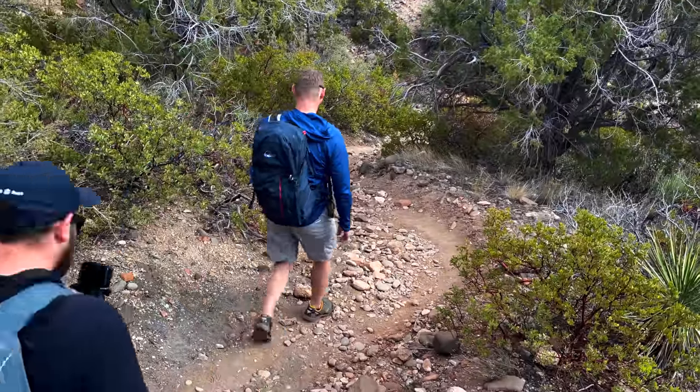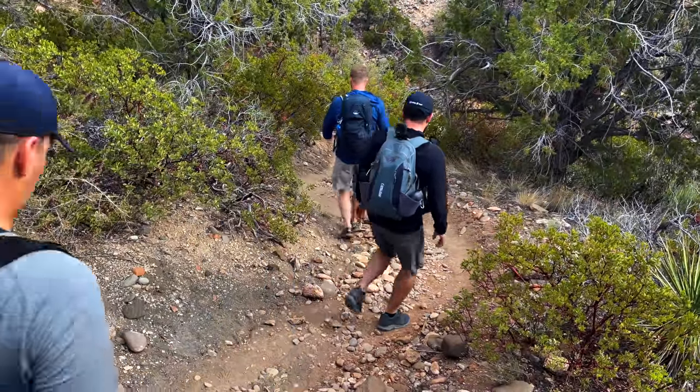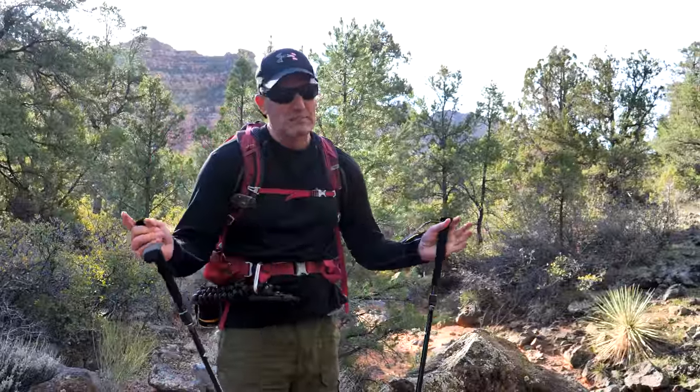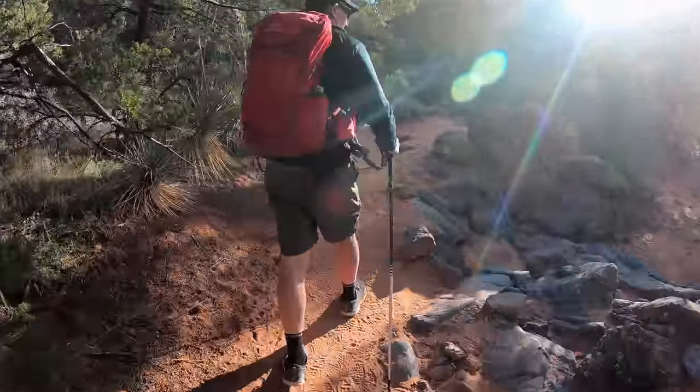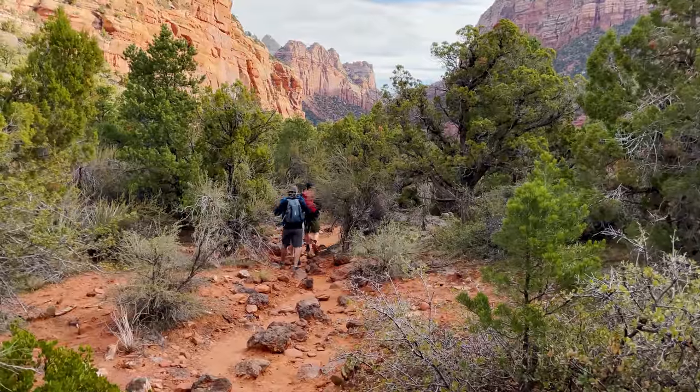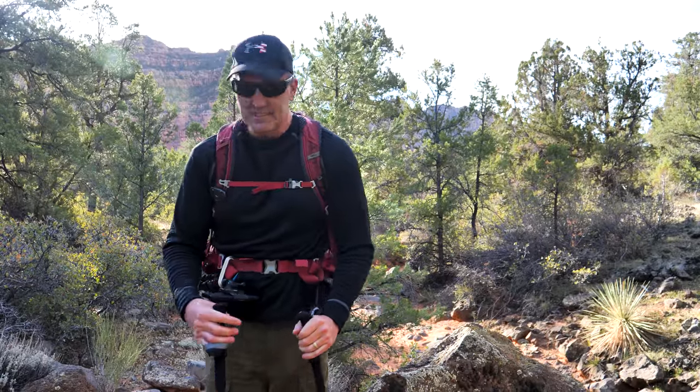So this trail is not maintained by the National Park Service. And even right now, you can see there's a fork in the road here. We just began, go left or right. People have said it's a little tricky to follow this trail. So GPS as much as you can, but it's gonna be interesting.